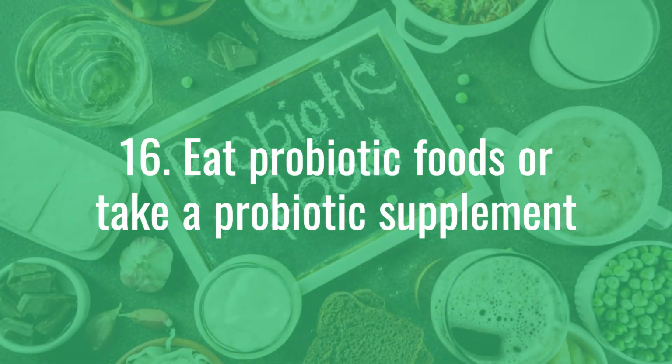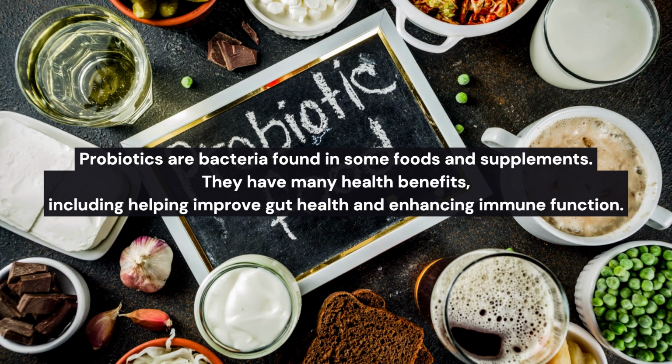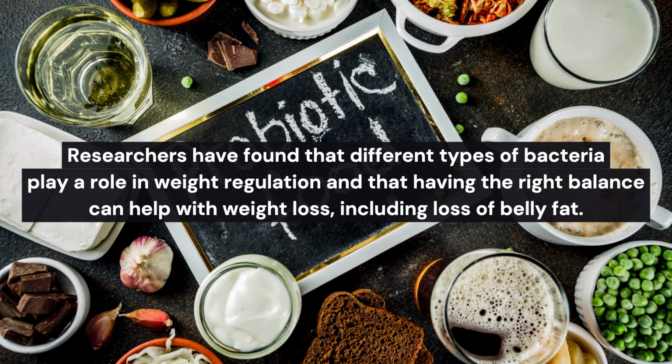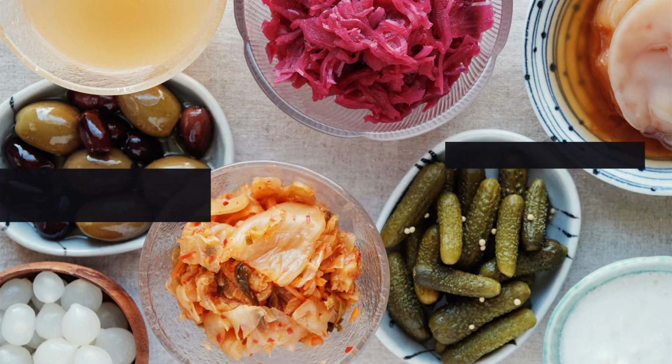Number 16. Eat probiotic foods or take a probiotic supplement. Probiotics are bacteria found in some foods and supplements. They have many health benefits, including helping improve gut health and enhancing immune function. Researchers have found that different types of bacteria play a role in weight regulation and that having the right balance can help with weight loss, including loss of belly fat.